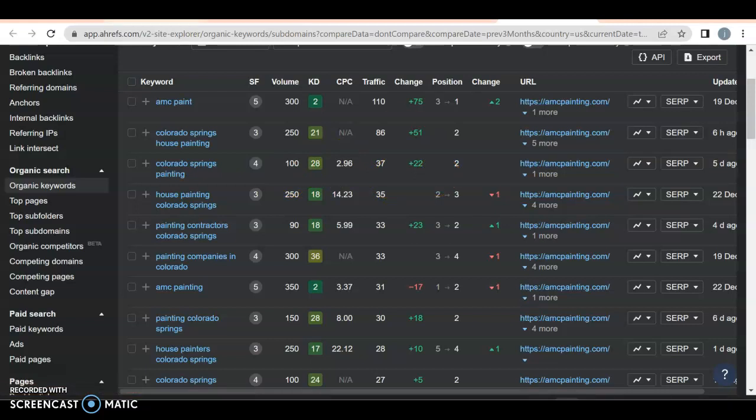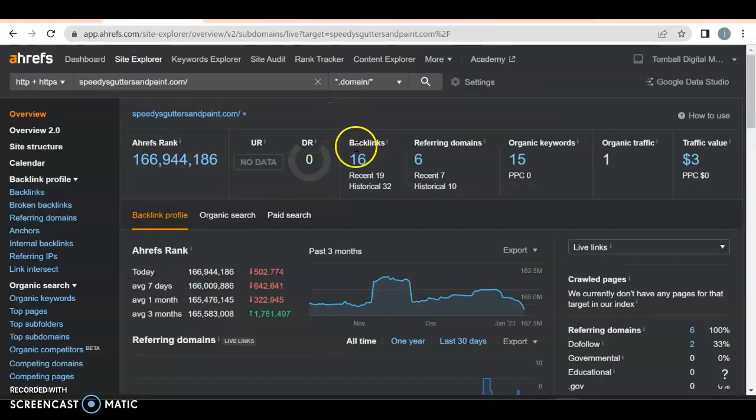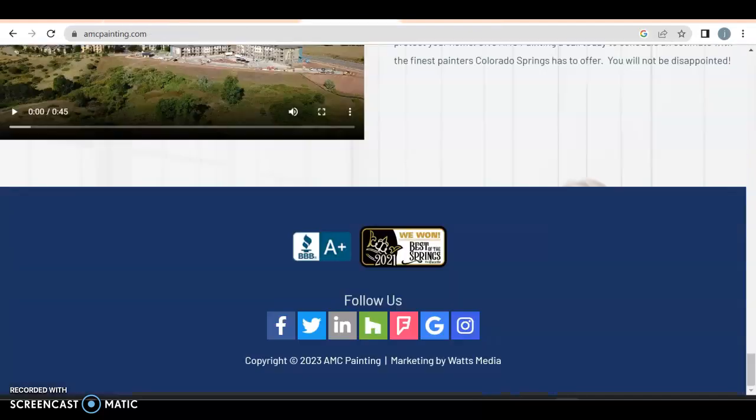So, how does this really help you guys out, Laura? Honestly, all you really got to do is first step is we got to add content. Content is key. So we add content to your website. We get more keywords in that content. That's step 2. And then finally, we add backlinks. Take them over from AMC Painting.